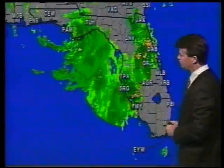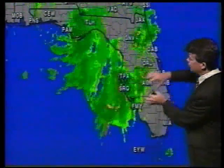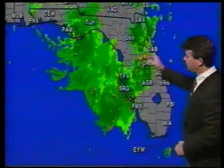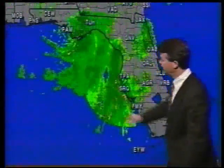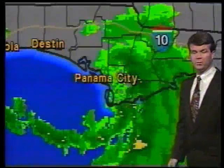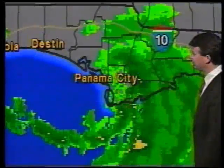Here's your radar view over Florida. We had some breakaway storms going up through the central and northeastern corner of the peninsula. Some of these have been locally severe with very gusty winds. And then as you come closer to Panama City, you can get a very good perspective of what's been happening, especially when we close in on the radar for you.